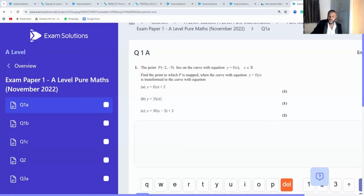Guys, did you manage to open the chat up? Yeah, it is open, but you'd have to select everyone on the drop down for all to see. Gotcha. Okay, no problem at all. So we've got the majority saying minus two, minus three. We've got some saying minus two, minus five. Okay, let's try minus two, minus five and see what happens.